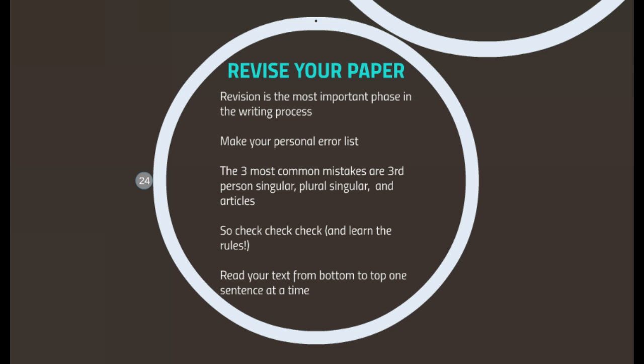Now, the 3 most common mistakes a student will make when they're writing, and I can say this with 100% confidence because I've marked hundreds of essays, are: third person singular, forgetting the S; plural singular agreement, people, are, men, man, women, woman, is, are, all of those; and the dreaded articles. In one of the earlier podcasts, my IELTS teacher went through a really thorough way to avoid having problems with the articles.